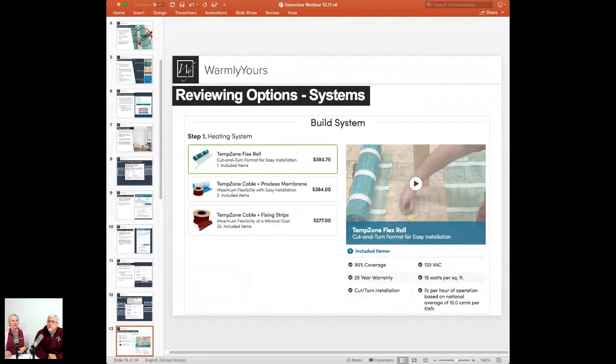First you're going to be selecting the floor heating, and then we'll walk you through some of the other things that actually come with the system, because right here you're building it. We love to give you information along the way. So you'll see a video for each solution that we provide. And you can see that on the right, Temp Zone Flex Roll. Our cursor now is theoretically on that Temp Zone Flex Roll. So there's a video that shows you how that is installed. And again, back to that, can I do it as a homeowner question? Watch that video, decide for yourself.